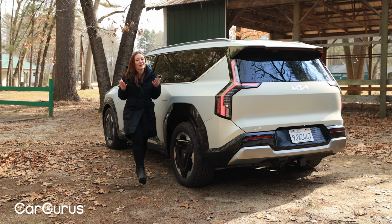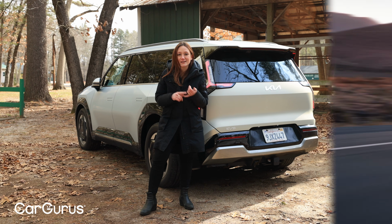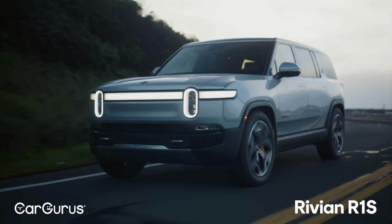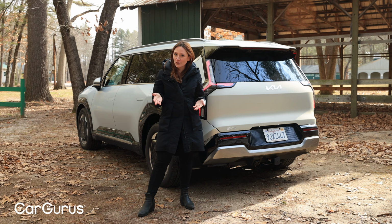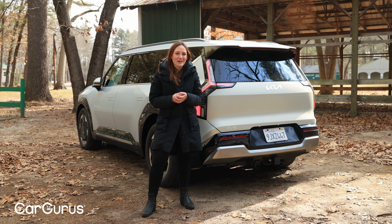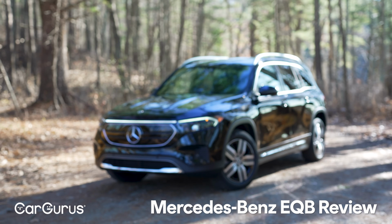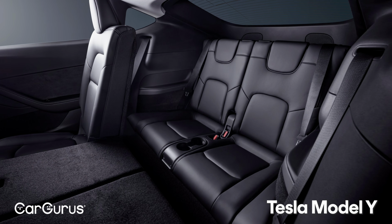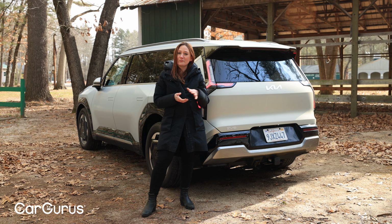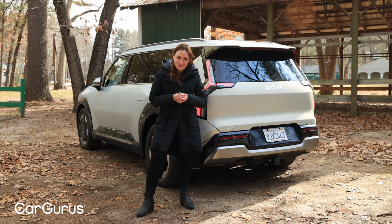As I've said, there just aren't a lot of 3-row EVs out there right now. We're basically limited to the Tesla Model X or Model Y, the Rivian R1S, or the Mercedes EQS or EQB for the moment. There are more coming, but right now we're looking at either small or expensive or both. The EQB, for example, very small. The Tesla Model Y is also pretty small by the time you get back to that 3rd row, and you can only get it if you opt for all-wheel drive and you spend an extra $3,000 to add those 3rd row seats. So that puts you up right around $50,000.